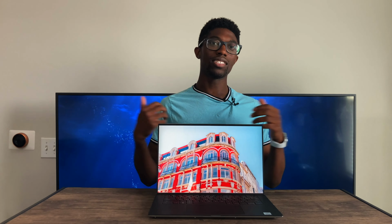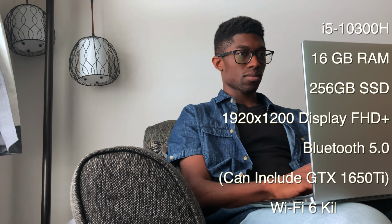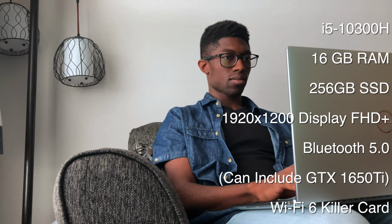So first up, let's talk about specs, because specs is what really separates this machine from the 13-inch, and also what you can upgrade in this machine as well. In terms of spec, what I have in front of me is the i5-10300H, which is a 4-core processor. It has 16 gigabytes of RAM, 256 gigabytes of storage, and the GTX 1650 Ti. So even though I do have the lower end, you can spec this up to be a very powerful machine.